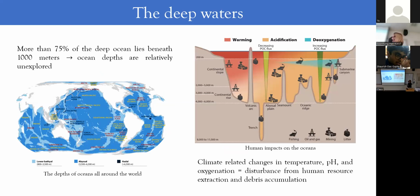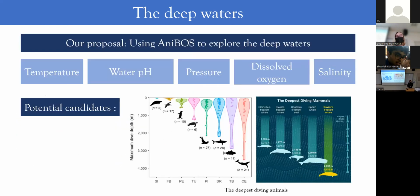And the final area we want to study is the deep water, because humans have a huge impact on the deep water, because we are working more and more in the deep water. Here you can find all human activities. And also on this map, you can see how much deep water represents in the world. So our proposal is to measure temperature, water pH, pressure, dissolved oxygen, and salinity using some species of animals that really dive in the deep water. But we need to work a bit more on that, because right now we've only found animals that go to 3,000 meters and deep water goes even deeper.